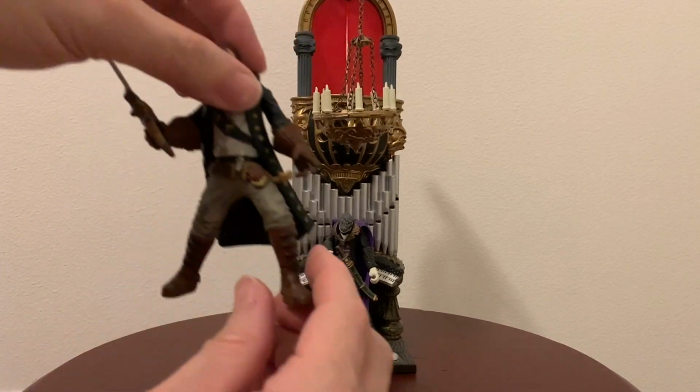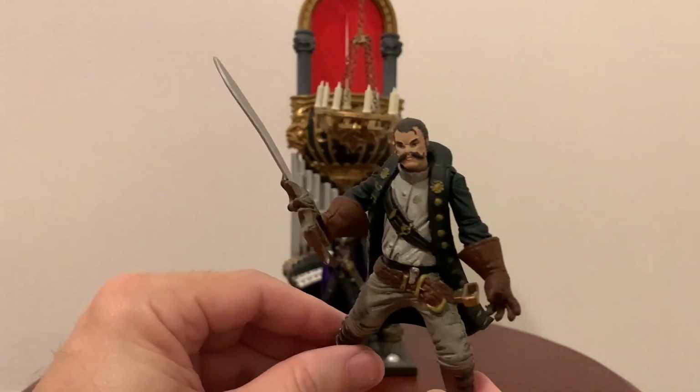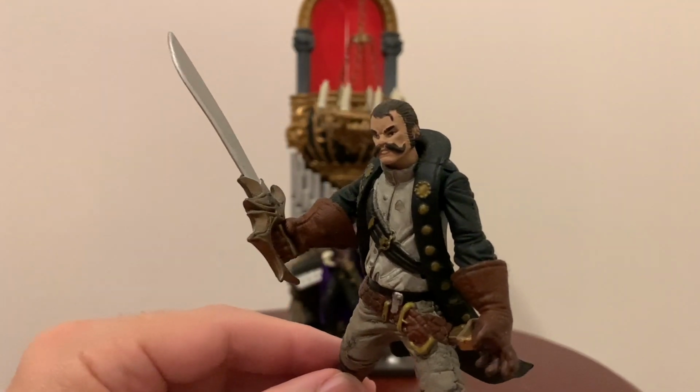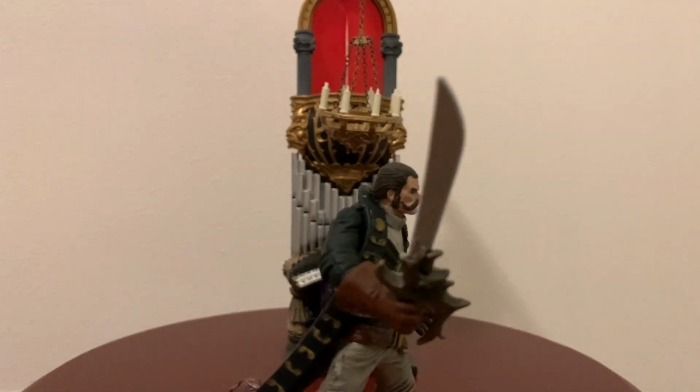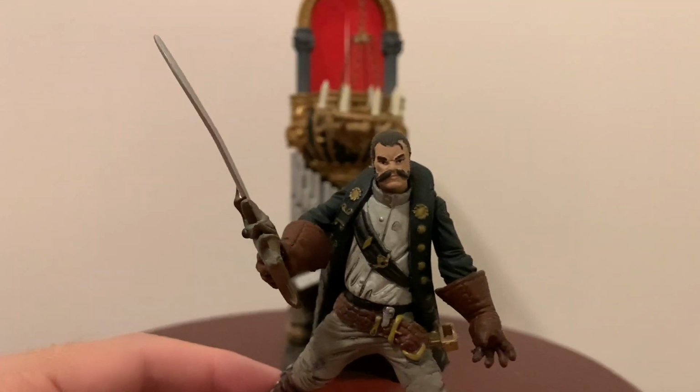Okay, so let's look at Raoul, if that is your real name. And you notice that the sculpt and the details on Raoul are actually better than the Phantom. And look at that sword. That's some huge sword.